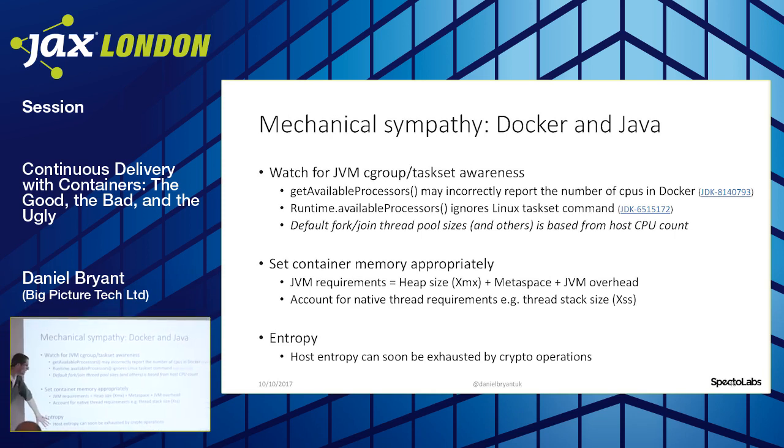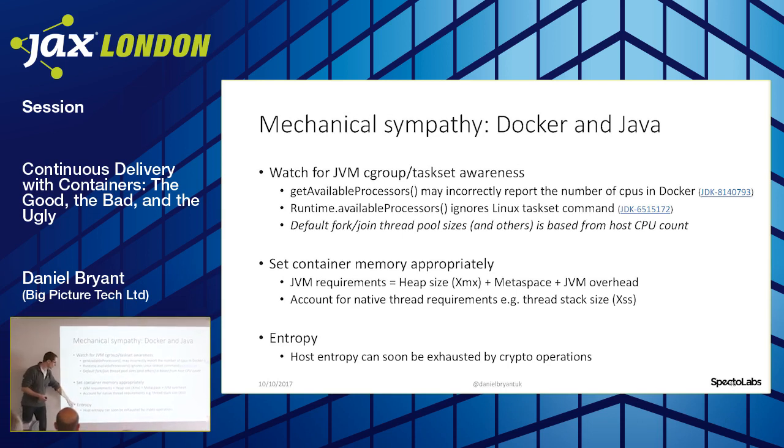Lastly, think about entropy. Entropy is used to generate randomness for crypto and security operations. I've seen a bunch of things where people have deployed applications into a container, and then the application just froze. We started debugging it, and we figured it always froze on a security operation, generating a token, doing crypto, whatever. And then we figured out that we were running lots of containers on this single host, and we had exhausted the randomness.